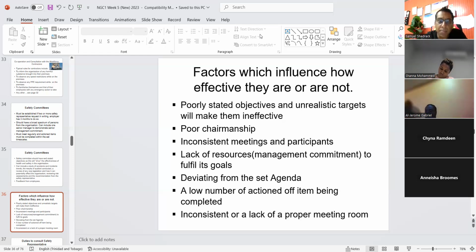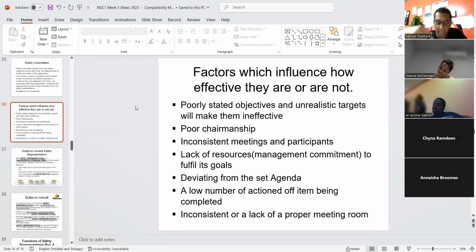Poorly stated objectives and unrealistic targets will make a committee ineffective. Poor chairmanship, inconsistent meetings and participants, lack of resources, lack of management commitment to fulfill its goal, deviating from the set agenda, a low number of action items or action items being completed inconsistently, or a lack of a proper meeting room. So there are lots of answers as to why a committee would not be effective in practice. You can look at your books, page 13 we were on.